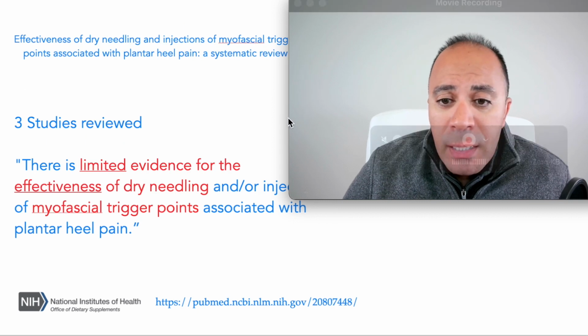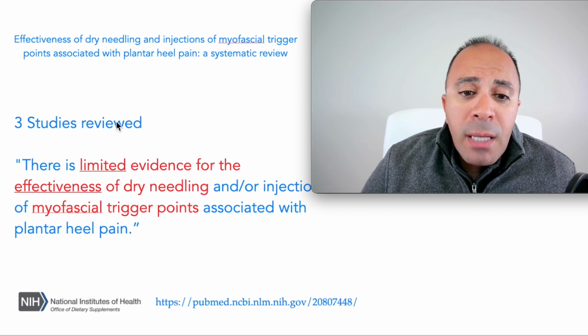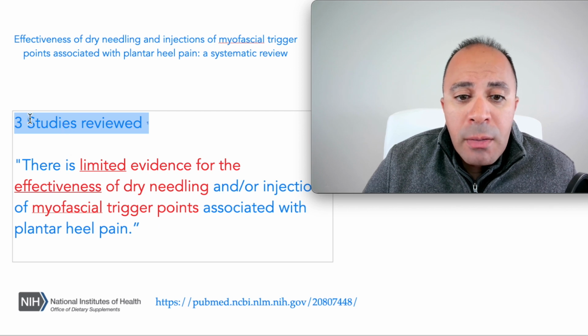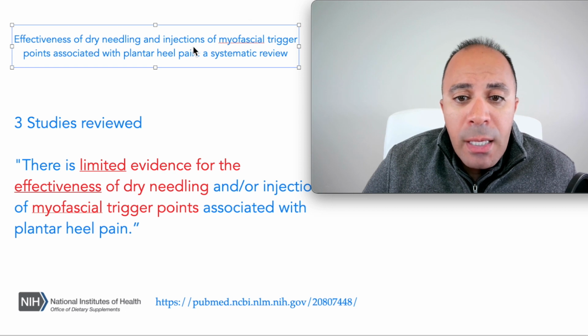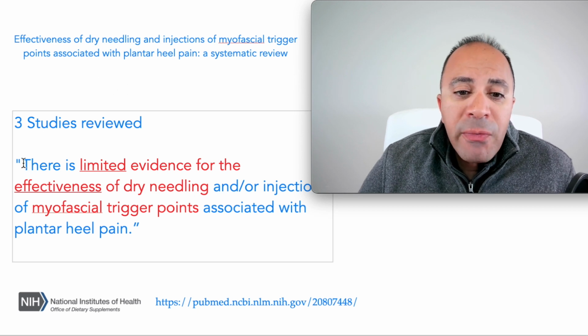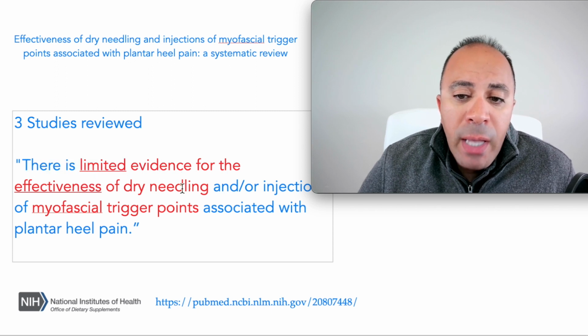The fourth and last study is a systematic review, which looked at a lot of studies, but only 3 studies actually met their criteria. They looked at the effectiveness of dry needling and injections for myofascial trigger points associated with plantar heel pain. What they found is that there is limited evidence of the effectiveness of dry needling and/or injection of the myofascial trigger points associated with plantar heel pain.